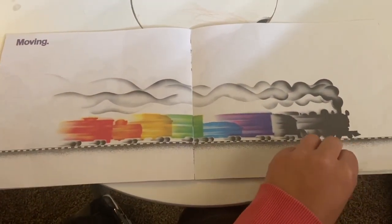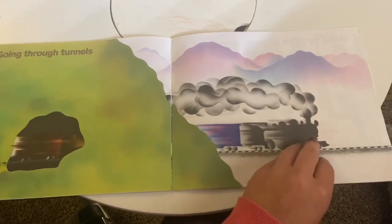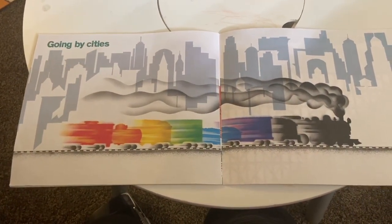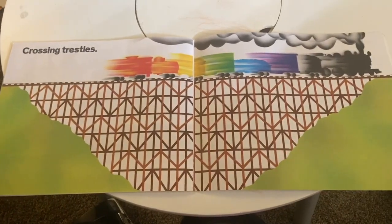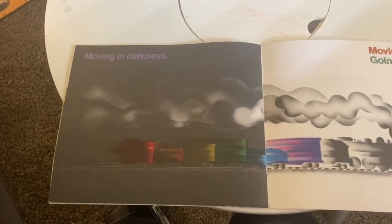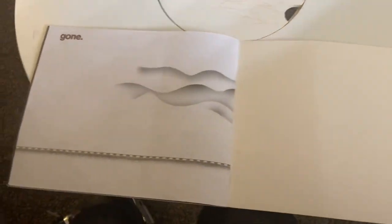Moving. Going through tunnels. Going by cities. Crossing trestles. Moving in the darkness. Moving in daylight. Going, going. Gone.